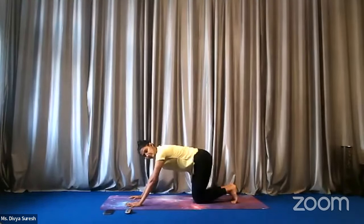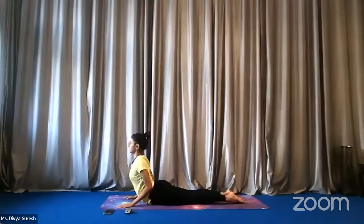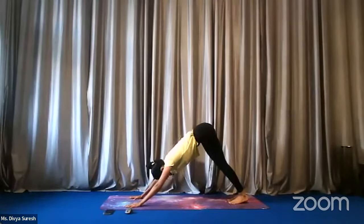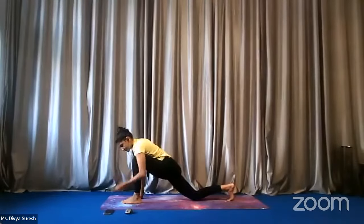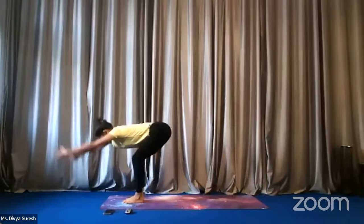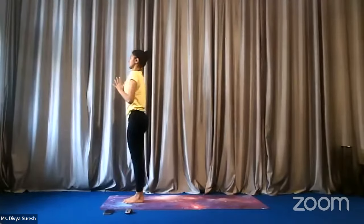Shat, drop your knees, drop your chest, drop your forehead down. Sapta, slide front and lift your chest up. Ashta, lift your hip up. Nava, now we took the left leg back first, so we bring the same left leg front. Dasha, bring your right leg front. Ekadasha, raise your hands up and back bend. Dvadasha, back to Samasthiti.